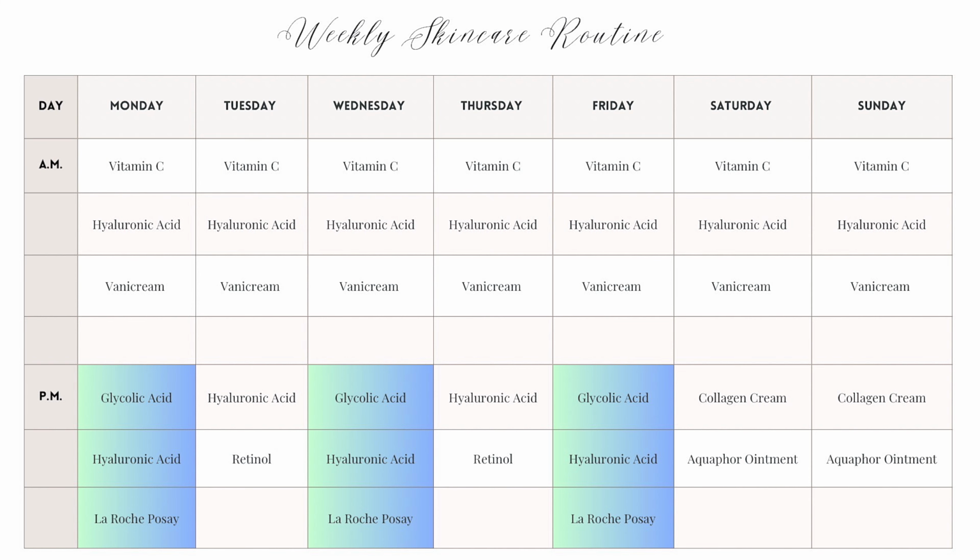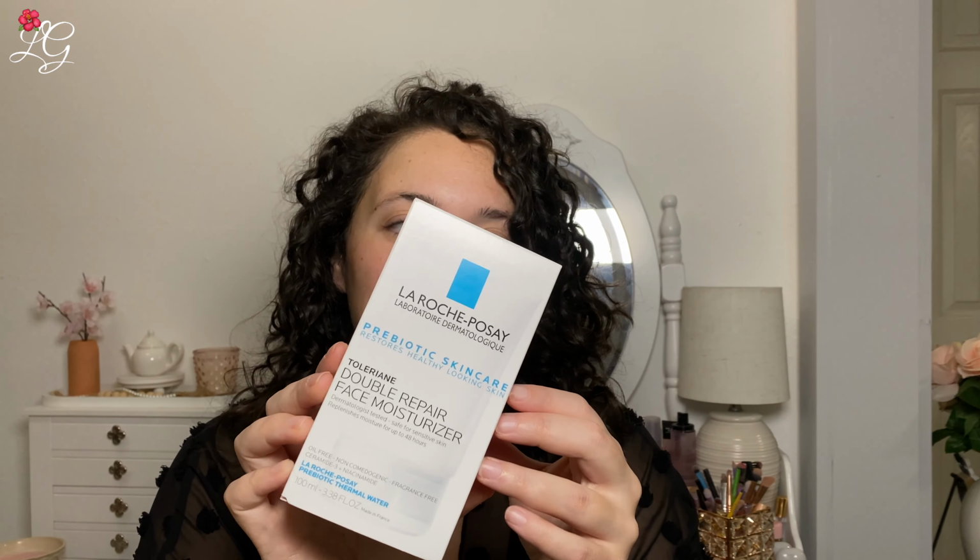For the moisturizer, I take this La Roche-Posay Double Repair Facial Moisturizer. This one has ceramide 3 plus niacinamide. One peeve I have about this is that it does not have the ingredients on the packaging here, nor does it have it on the actual box packaging. I actually kept that for you, so let me get that real quick. So here I have the actual box packaging.